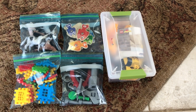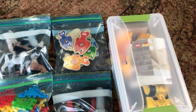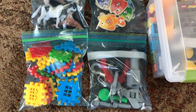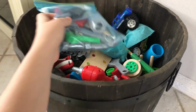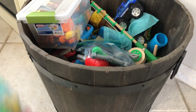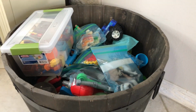So I use either a plastic tub or a Ziploc bag, and I've just found that by keeping the toys in a set together, Miles is way more likely to play with them. It's a lot easier to clean up, and I've found that it prevents those tiny toy pieces from ending up at the bottom of your toy box, never to be seen or played with again.